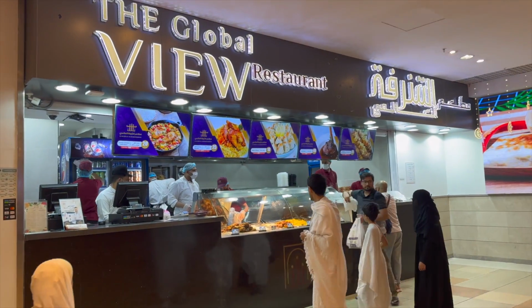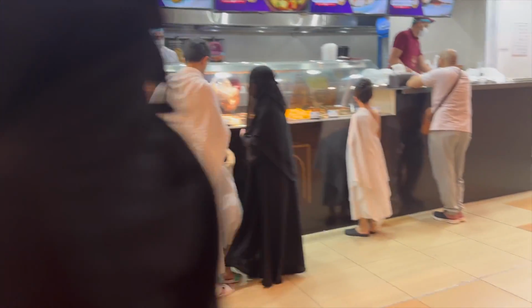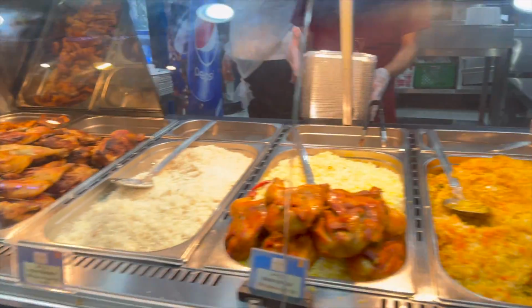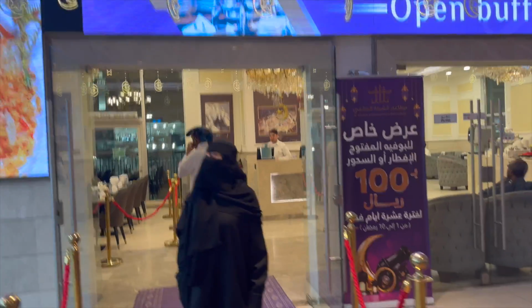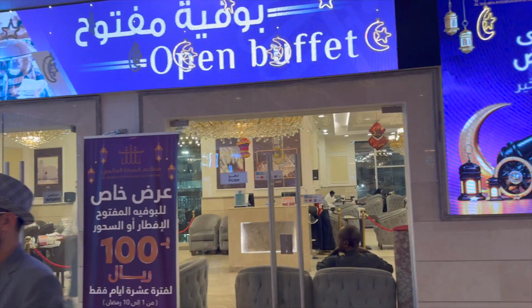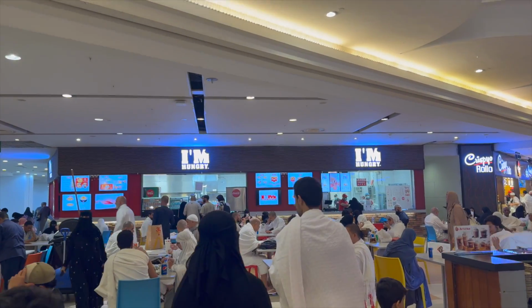And then we have the Global View restaurant. So this is on the third floor, as we just said. And if you want a variety of meat and rice dishes, then you can come here. They also do kebabs and such things like that. Now, if you want to have a buffet restaurant, we have this place here called Open Buffet. At the time I filmed, they had a deal on 100 reals per person, and they have a great view of Masjid Al Haram.